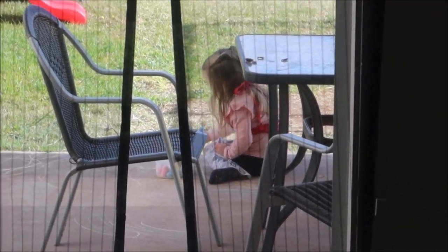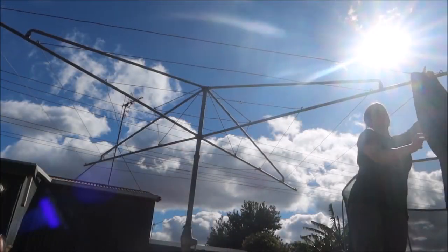Lily's having a little chalk break. I want to try and get us some more outdoor toys. We're going to have a look around online, I think.